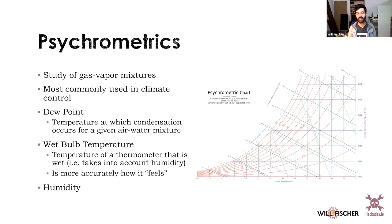Psychrometrics is the study of gas and vapor mixtures. So you always have some, and this is mostly used in climate control, so for your air conditioning systems. And I'm just touching briefly on this because again, this is like a PhD level topic. And so it's what gives you your temperature feel.